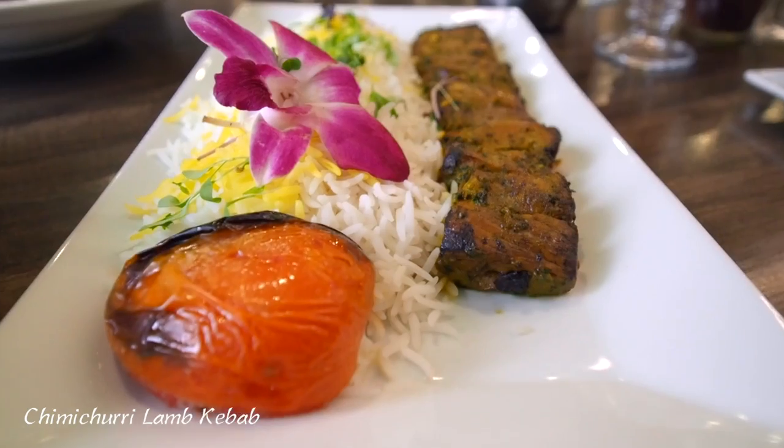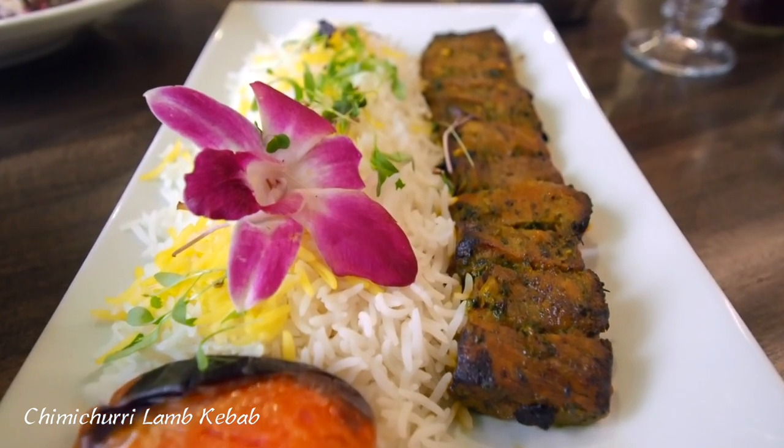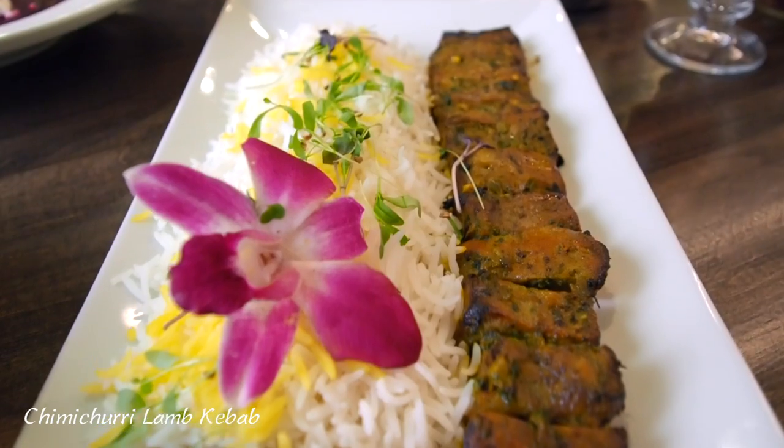It's slightly spicy actually. It's almost like curry flavored. How is it so good? It's so flavorful and it's not too salty, because sometimes kebab can get really salty. This is amazing, guys. Not only looks good, but tastes awesome.